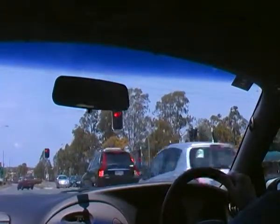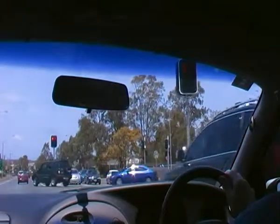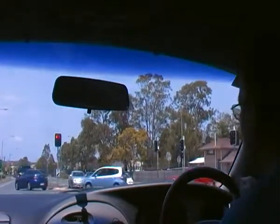Here at the present time, we've got to get some petrol in the vehicle. It'll run out pretty soon.